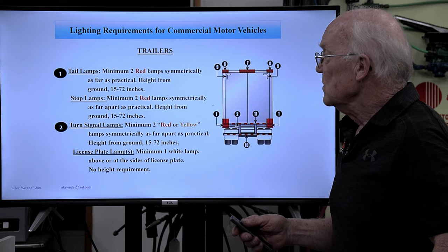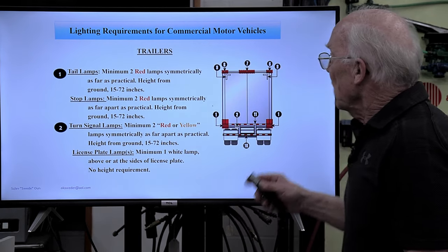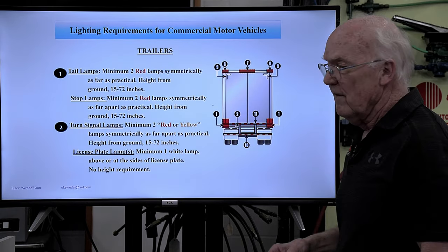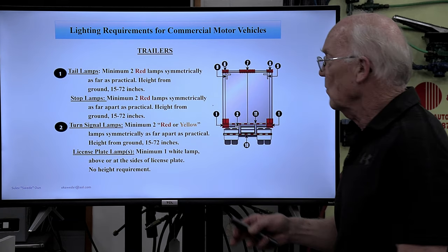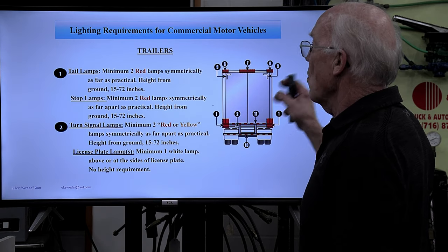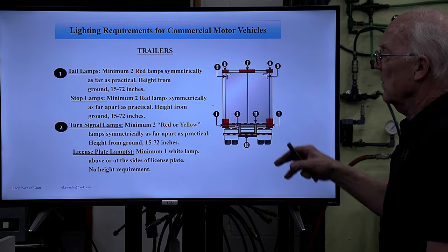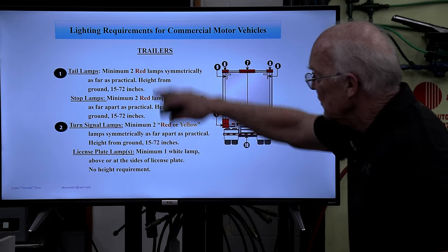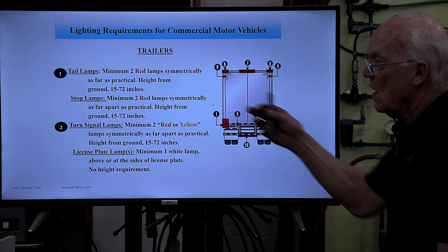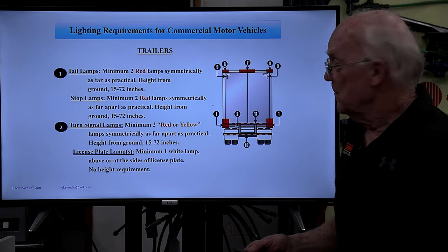And there's a section, part 396, that deals with the inspections. But anyway, if you get into that book, and I have a huge pictorial chart, I didn't bring it out over here, you cannot go wrong, okay? Should I have a light here? Should I have it over here? How high should it be? What's my minimum height from ground? 15 to 72 inches. What color should they be? It's right there. You just gotta read, okay?